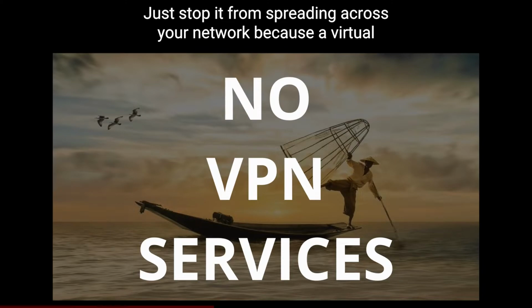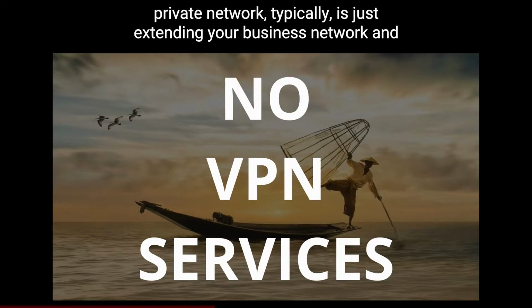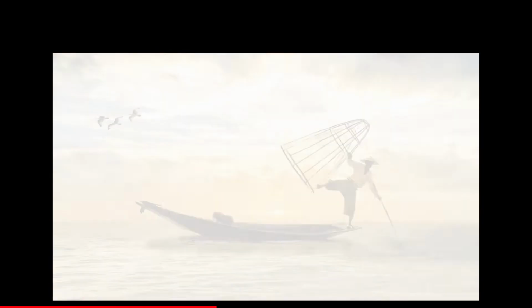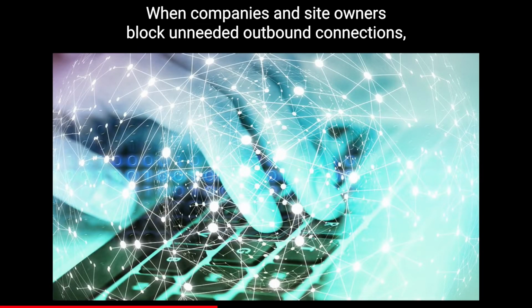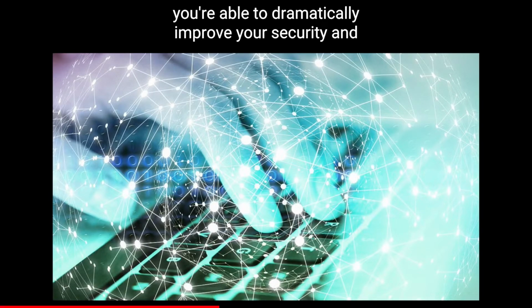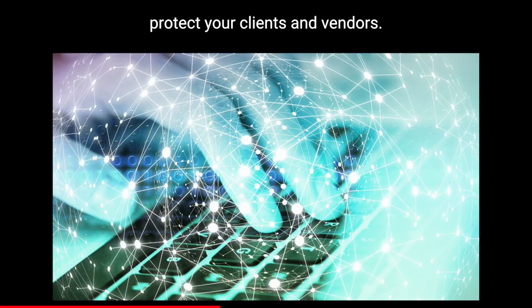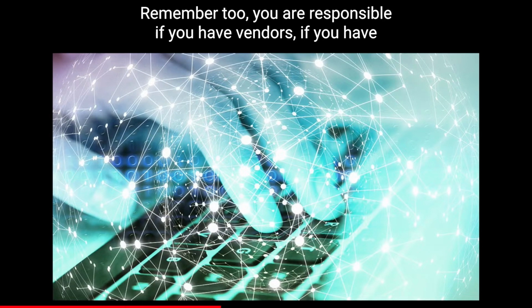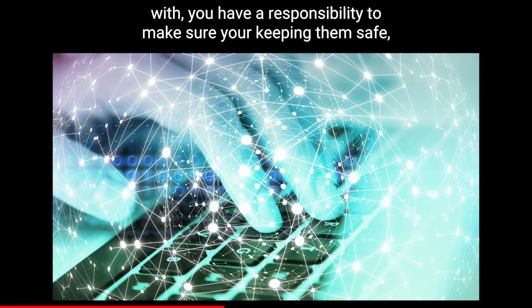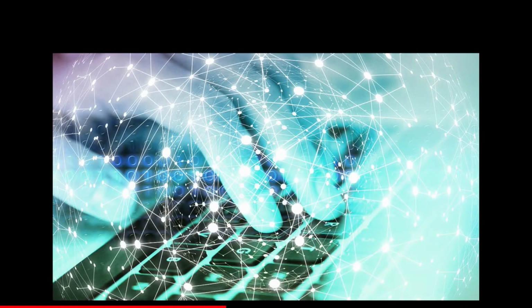A virtual private network typically is just extending your business network and making you more vulnerable to attacks. When companies and site owners block unneeded outbound connections, you're able to dramatically improve your security and protect your clients and vendors. Remember, too, you are responsible. If you have vendors, if you have clients who you are communicating with, who you're sharing files with, you have a responsibility to make sure you're keeping them safe as well as keeping yourself safe.